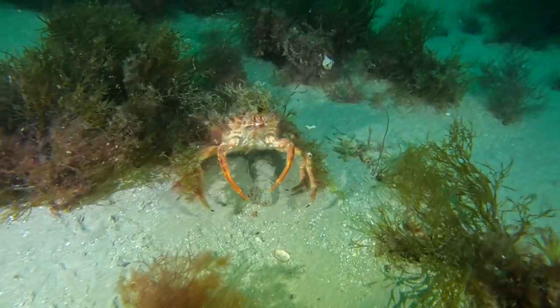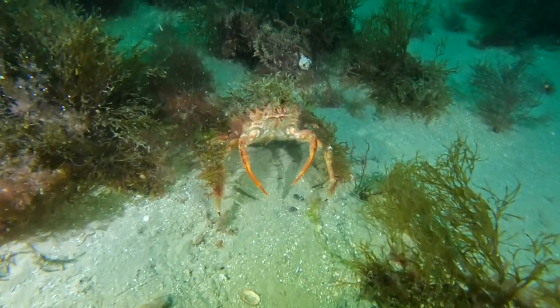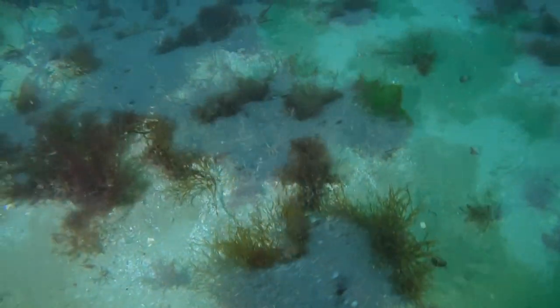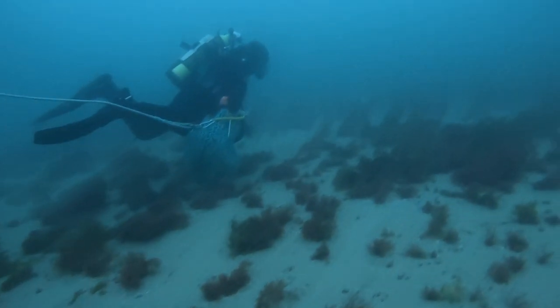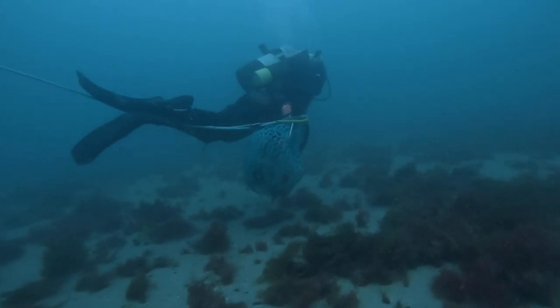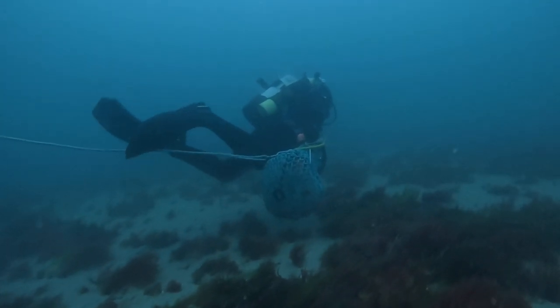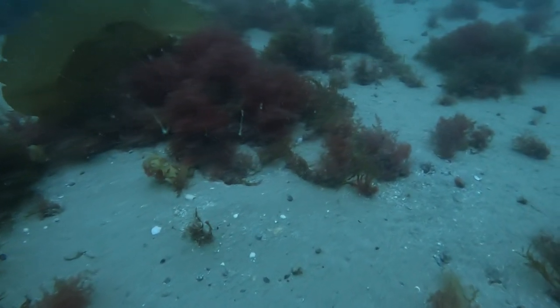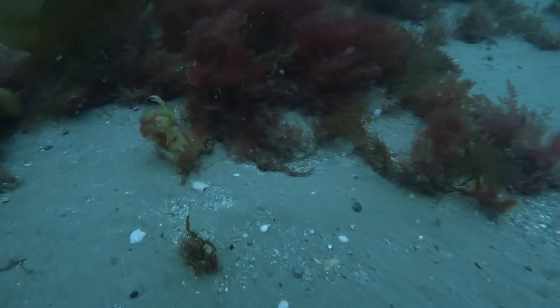Also a spider crab that's got a nice afro on its legs and its head. That's a female spider crab. Me and Phil are gently drifting in the tide. We're having to kick a little bit because there's not as much tide as there was in the first one. He's looking for the same thing I'm looking for. Flatfish.